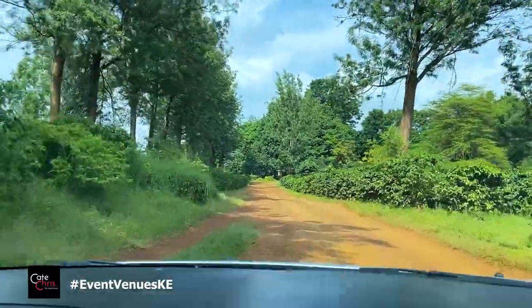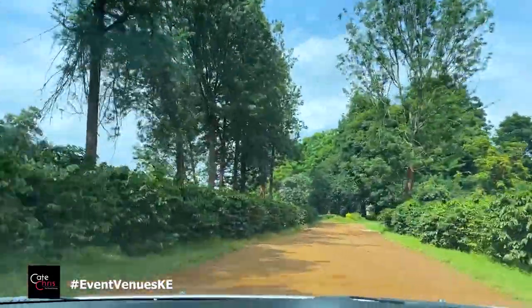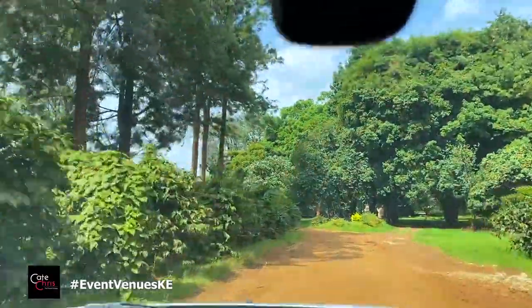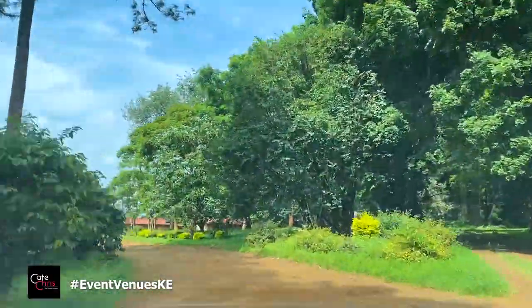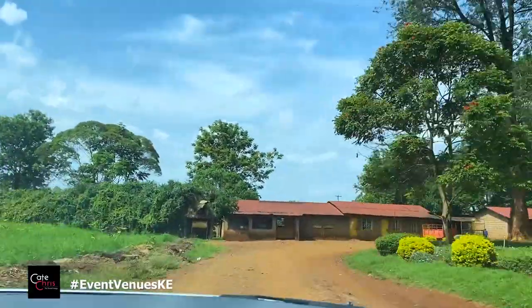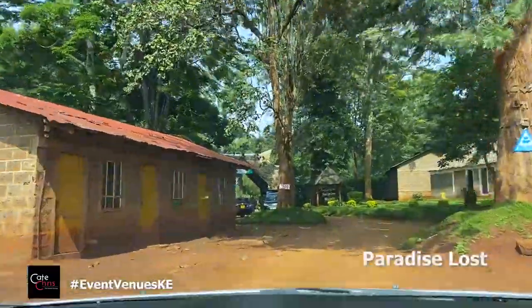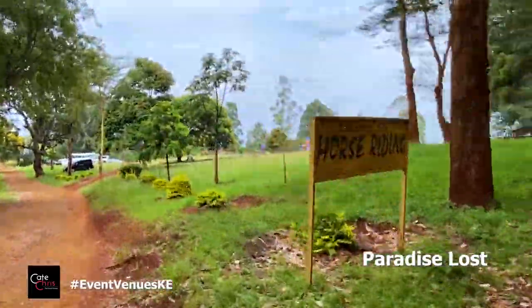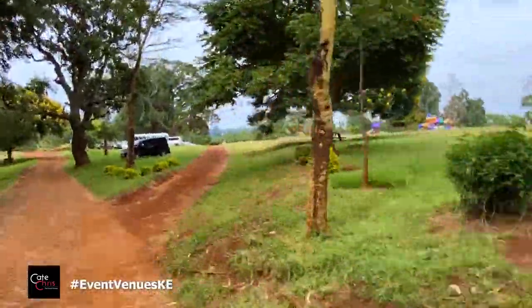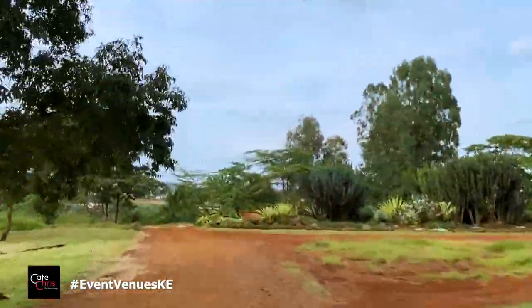You take a right. The scenery from there is interesting. A bit of a rough road, murram road, but very, very, very scenic. And you drive all the way to the gate and Paradise Lost welcomes you. So when you drive in, what do you see? The trees, grass, the nature trails, and the beautiful scenery, which is the paradise.